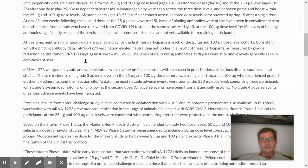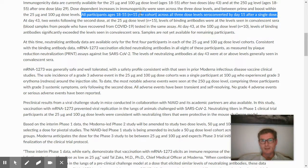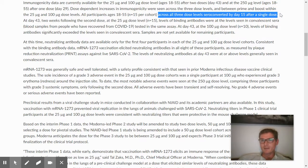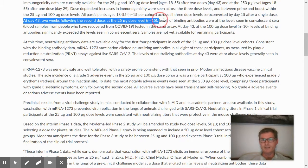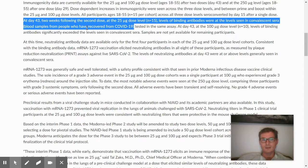So they're getting a lot of phase 1 data now, and they're figuring out the dosages that are working. So all participants at all ages, 18 to 55, and the 15 per cohort, it doesn't say how many cohorts, across all 3 dose levels, seroconverted by day 15 after 1 single dose. So it works. Just a couple weeks after your first dose, it starts working and you start producing antibodies. And then at day 43, 2 weeks after the second dose, the smallest dose, we're at levels the same as people that have recovered from the coronavirus.